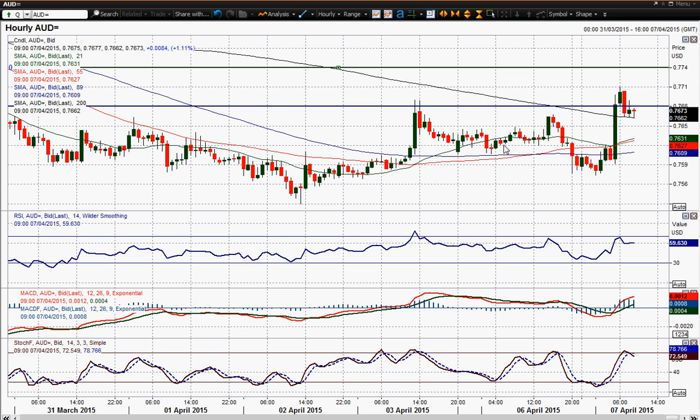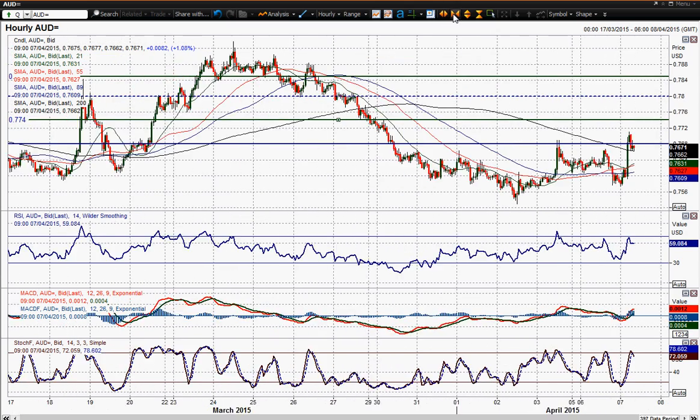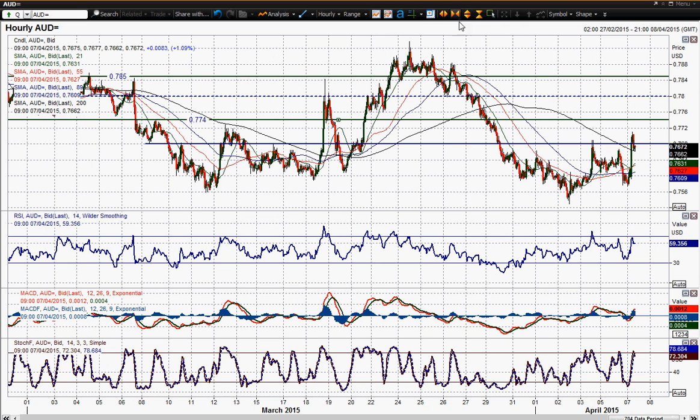Near term you've got the moving averages starting to pick up slightly, and the momentum indicators just improving in a marginal way, but I don't think you'd be backing any real rally on this Aussie, especially in light of the fact that we've got that 77.40 key overhead resistance pivot level still to negotiate. So I wish you good luck in your trading on the Aussie today, and I will speak to you later. Thank you.